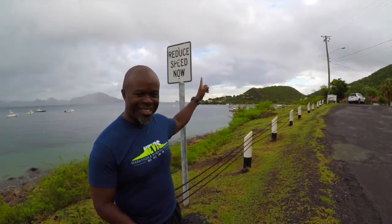So we're quite serious when we tell you that this is one of the most beautiful courses you'll ever run. But before I tell you anything else, if you're doing the half marathon and the full marathon, this is exactly where you're passing. But I want you to do one thing: ignore this sign.